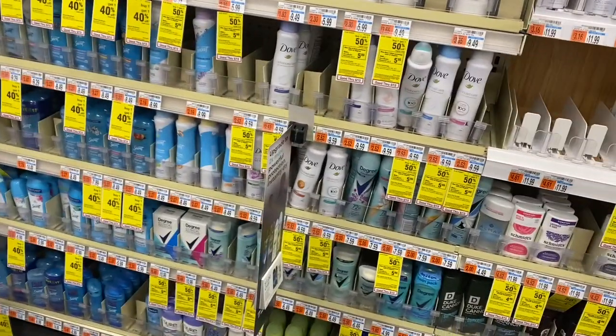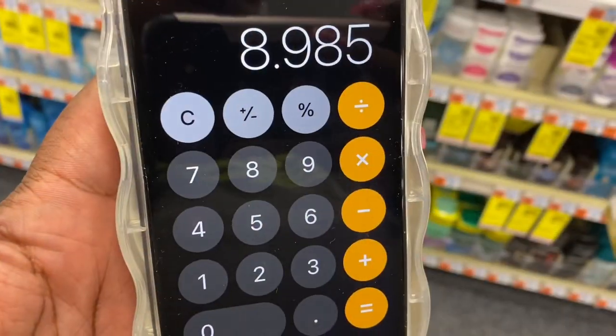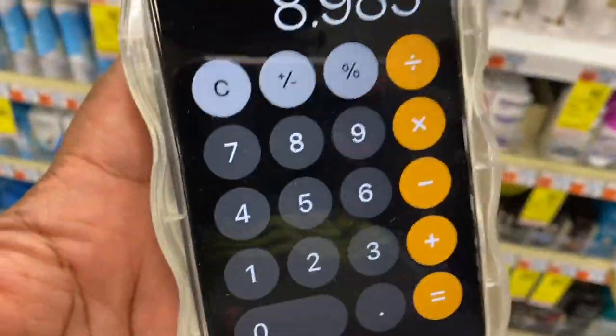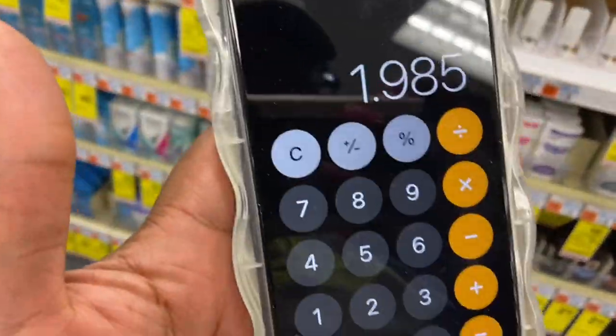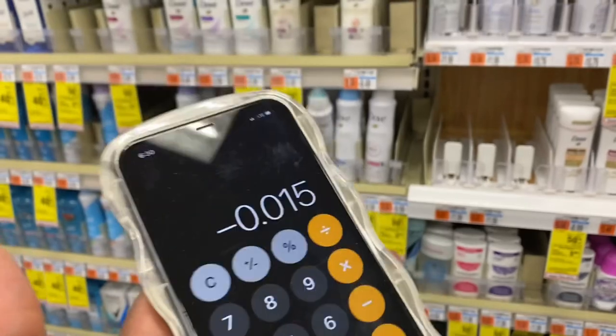All right, so let's do the math. It goes out to be $8.98, but then we're gonna minus the $5 we're gonna get for the extra care buck. Then we're gonna minus off the $2 that we got on the app. Then we're gonna minus the coupon that we got from the circular. That's it, that's all. We're gonna get our two.